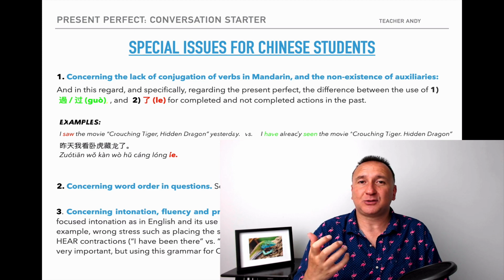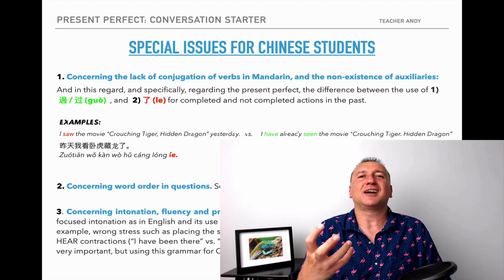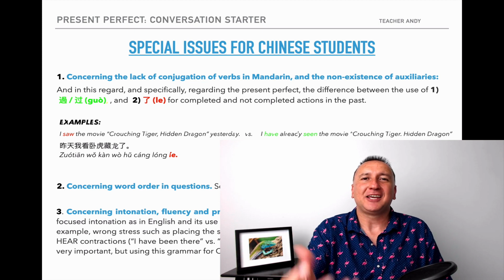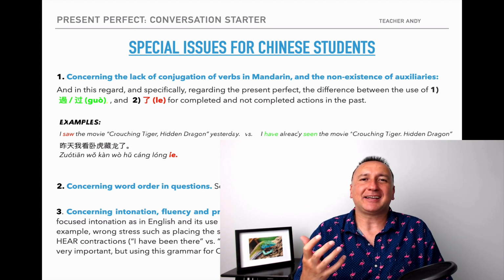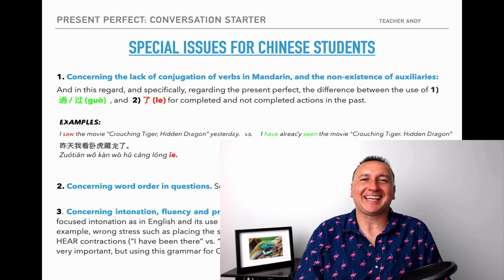Especially if you're coming to a country like Canada and you're a student, then what's the point of learning a lot of English grammar in China if when you arrive here, you just panic and are very frustrated that you cannot speak and you do not understand what people are saying? Do you know what I mean?